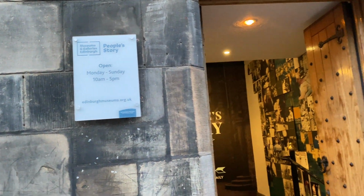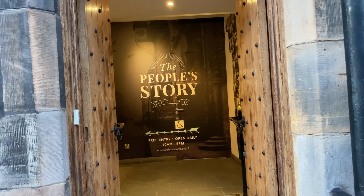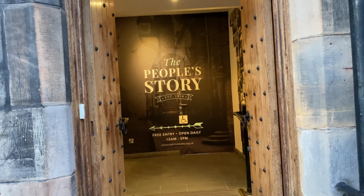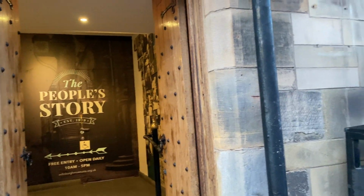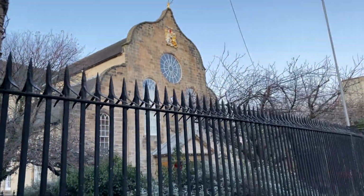Inside the Canongate toll booth is the People's Story. Free entry. That's always nice. And then beside it is the Canongate Kirk, or church.